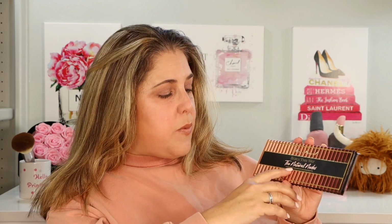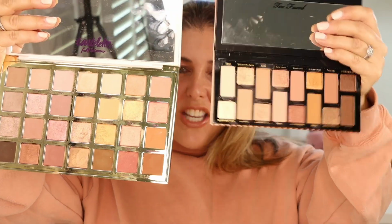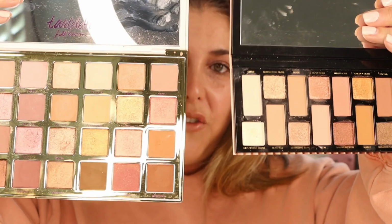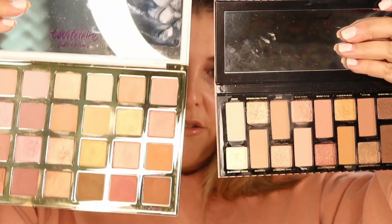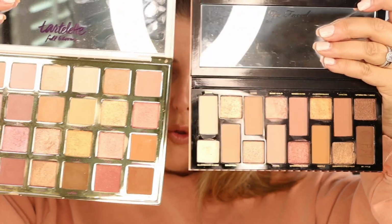During the demo, I was saying that it very much reminded me of, I filmed the demo before this, obviously. It reminds me of the Born This Way, the Natural Nudes Too Faced palette, and I'll tell you why. I know the shades aren't really the same, but it's these kind of palettes that take neutrals and just go all the way with them, from the kind of gentlest neutral all the way to the deepest neutral within that. So it kind of reminded me of a different version of that.